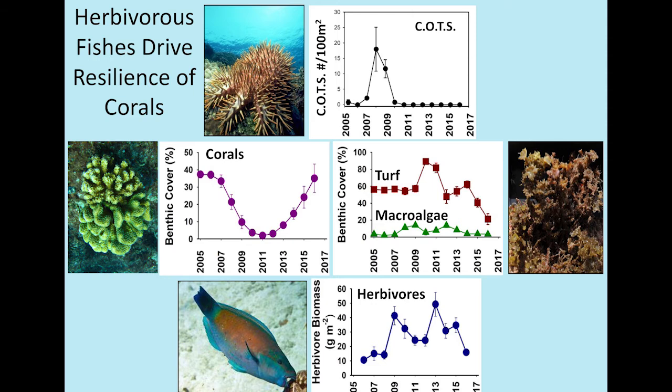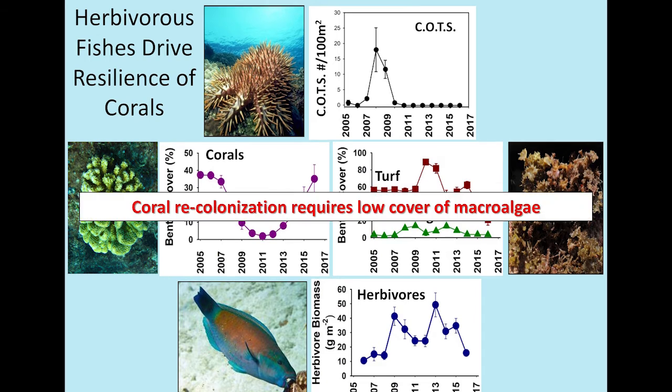And one of the interesting dynamics here is we saw a really big increase in the abundance of herbivorous fishes after all these corals died. Right? You had more space that was colonized by seaweeds, more food for these fishes to come in and eat, and we saw a really big population explosion of these herbivores. They came in, they basically absorbed all that extra production from the seaweeds, and allowed that really fast recovery of corals. So this coral recolonization requires the low cover of macroalgae, and that's driven by the abundance of these herbivorous fishes.